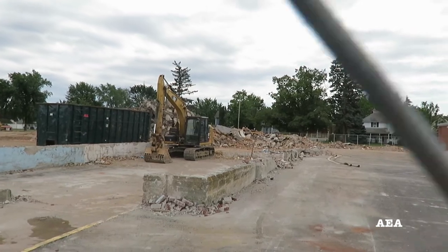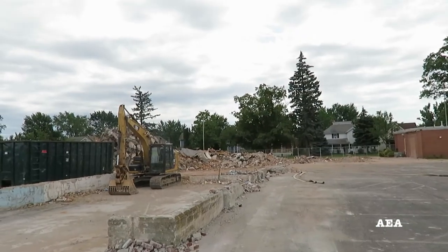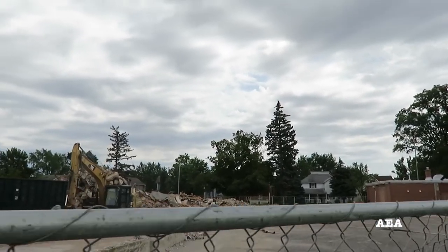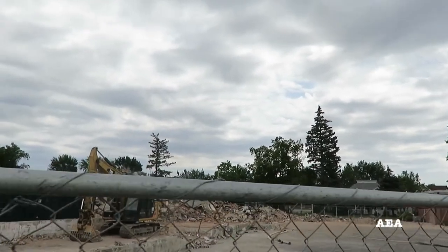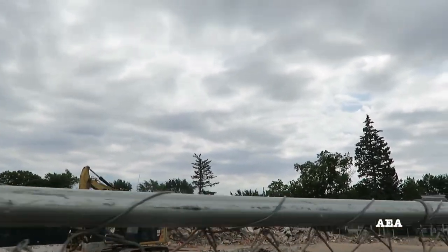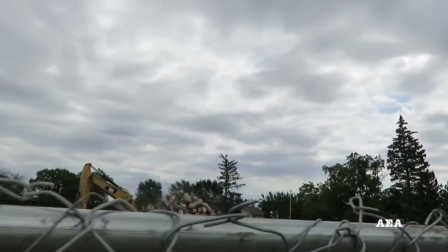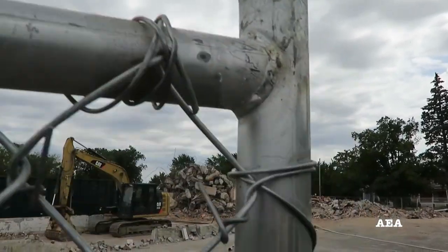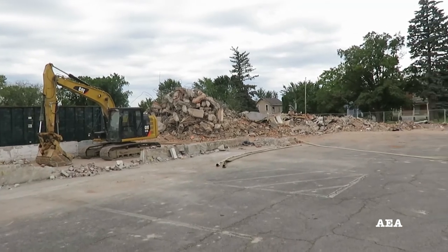That's pretty much all that's left. I didn't really get a chance to film any of the actual demolition of the main part of the building, but on a hunch, decided to come back, and thanks to a tip, and I'm sure the guy who tipped me off knows who he is and is watching, but thank you. Of course, I missed most of it, but I guess it still captures kind of the idea of it.